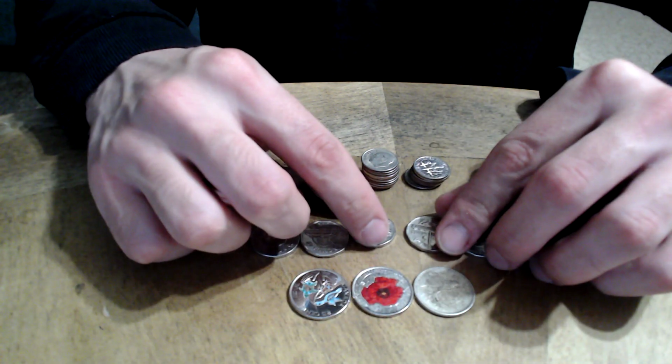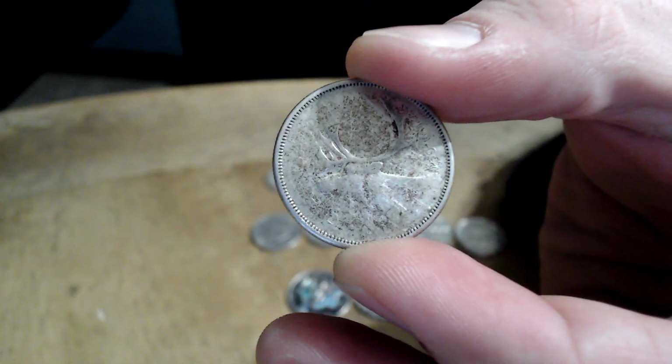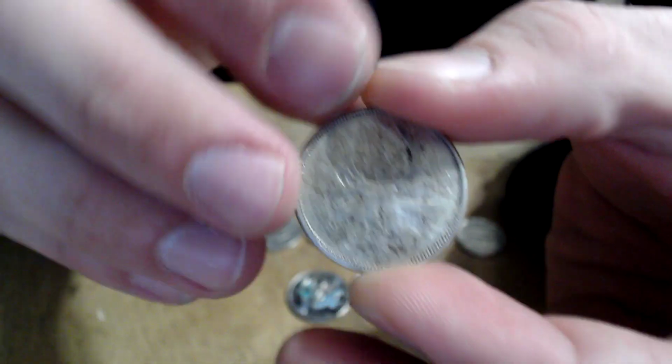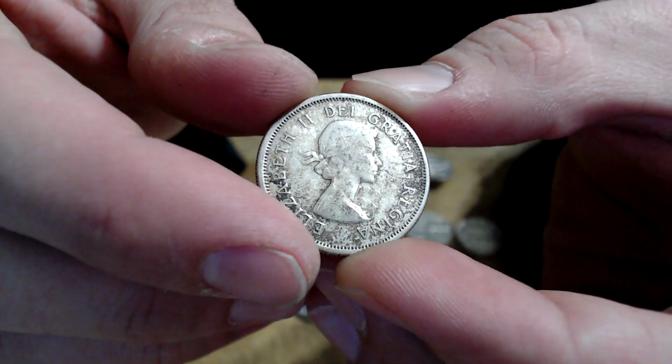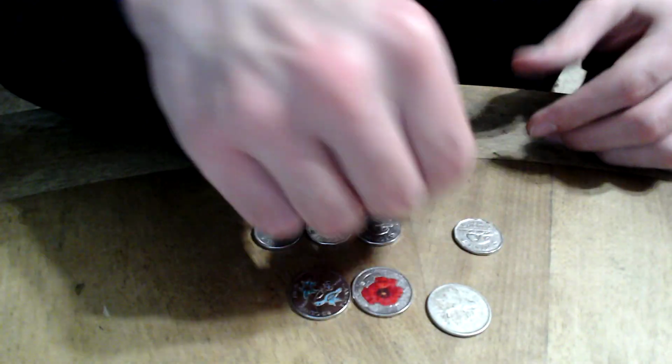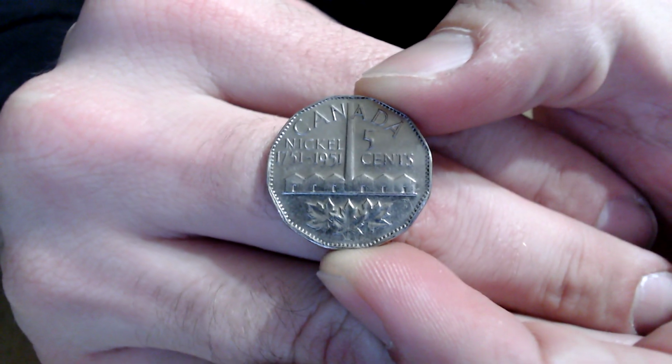I found a 1968 silver dime. I found a couple of colorized quarters, Hope for a Green Future and the colorized poppy quarter. And I also found a 1964 silver quarter, if I could get it to focus in, which is pretty sweet in my opinion. It's got some pretty interesting toning. And yeah, that was pretty sweet. I would also have to say it's pretty awesome to finally get a Sudbury Mine nickel.